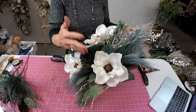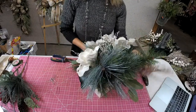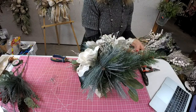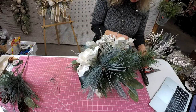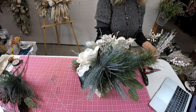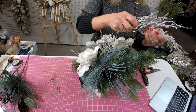So I need to start looking over in this area. And I feel like I need a nice long piece back here. Wish I knew where I got this. I love this. All right, spread it out a little bit.